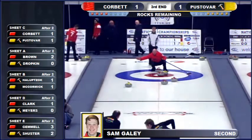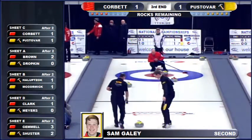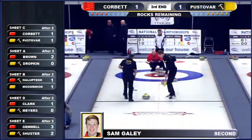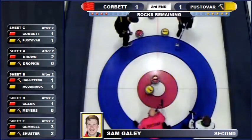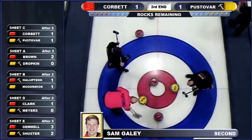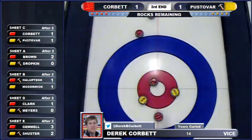Whoa! Whoa. Off! Off away. Off, off. Gonna need a curl to get a piece. Off. Off. It's a pretty good looking shot right here. Yeah, that's coming in nicely. All right. Leaves Corbett still shot stone. Maybe he would like to bump it a little more. This is pretty good. Yeah.